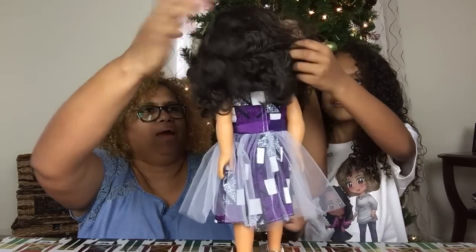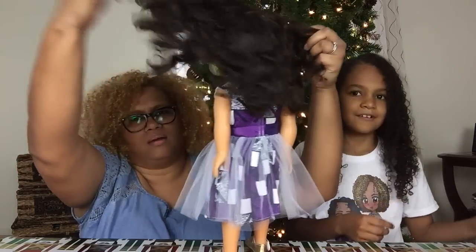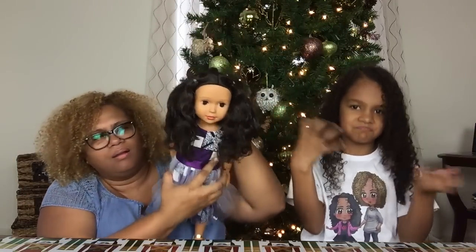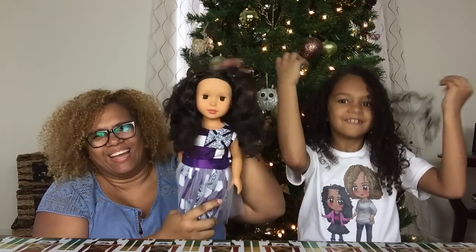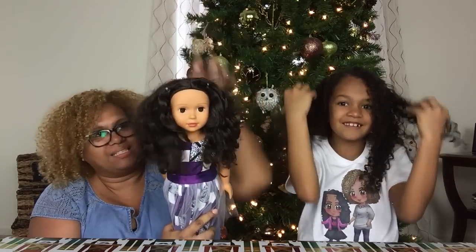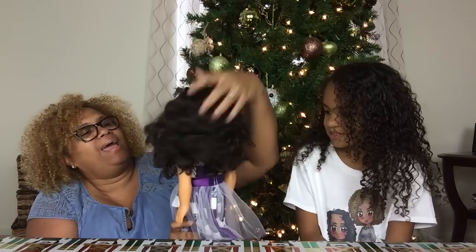Let me check her hair. This is pretty much what I do to Gabby's hair. After her hair dries, I just take her hair and I go like this. I do the same thing to my hair, so I'm doing the same thing to the doll. Yeah. She is so pretty.